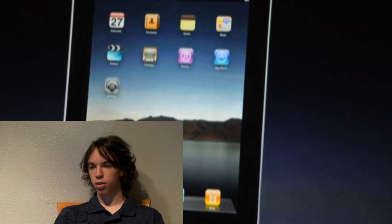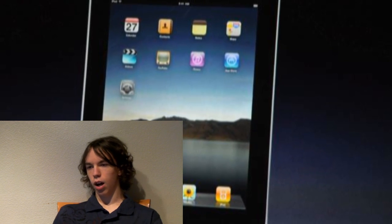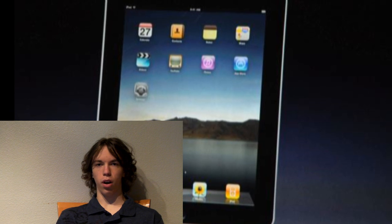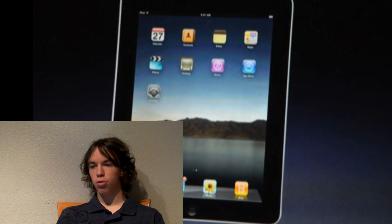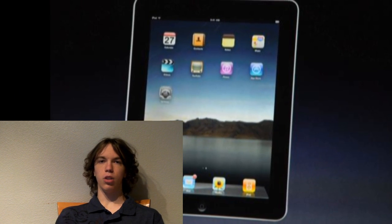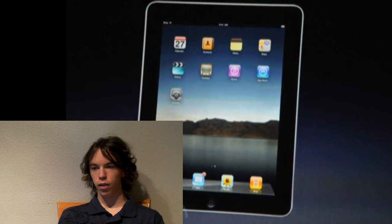Okay, so I hope you guys don't mind. I've just finished up, so I'm here going through some of the specs and everything. First of all, it has got a 9.7-inch screen, just like a lot of people thought. So it's about the same form factor. One major thing is that, as a lot of people expected, it does run a version of the iPhone OS, although it is very custom.